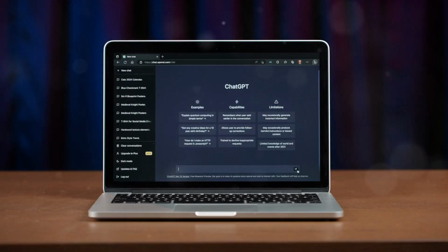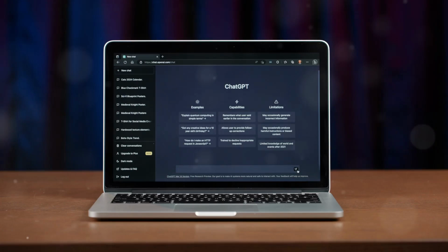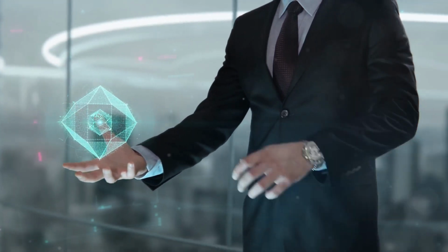Tools like Jasper for content creation and ChatGPT for customer interaction are absolute game changers. They save you time, and time equals money.